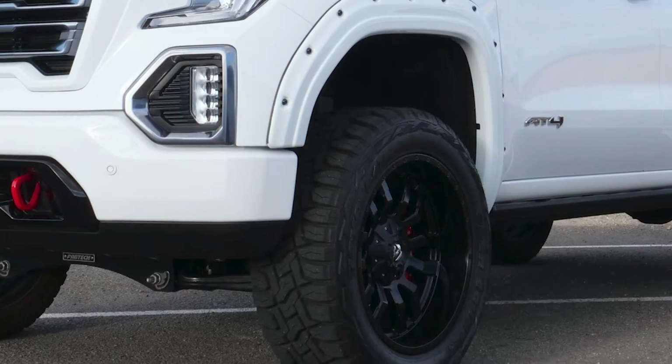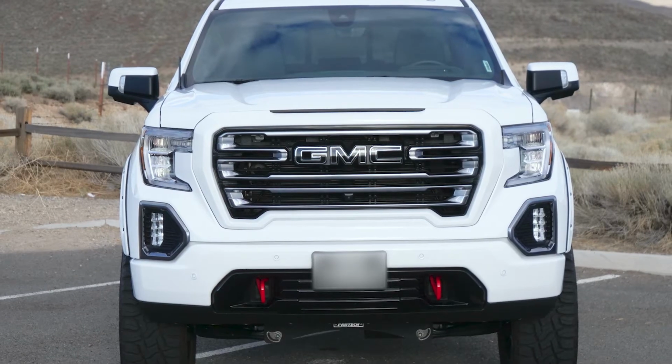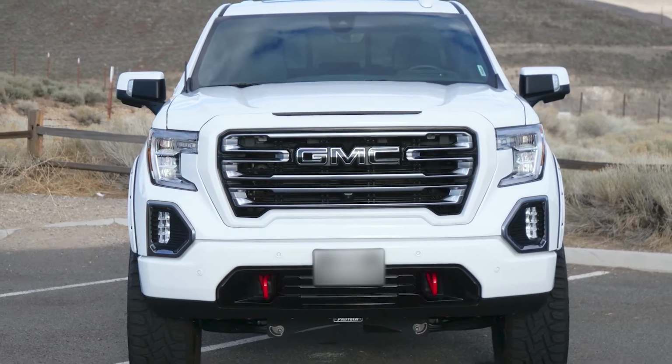Toyo sort of bills this tire as an in-between. It's not quite a mud terrain, but it's not quite a highway or all-terrain, more of a street-focused tire. How have you found this one in your driving? Are you doing a lot of off-roading with it where you're taking advantage of that, or is it something that you just like because it's got some capability, but it's still quiet on the street? Can you tell me a little bit more about that?